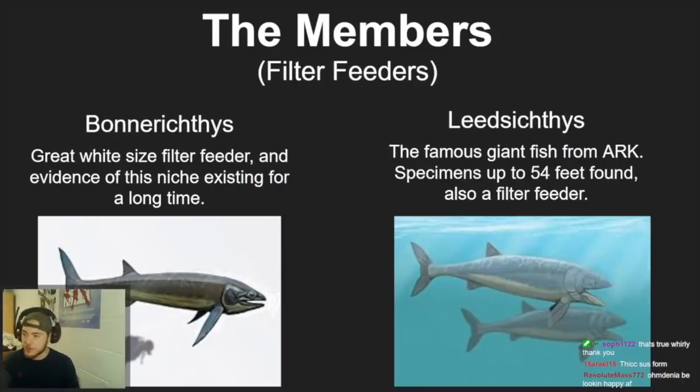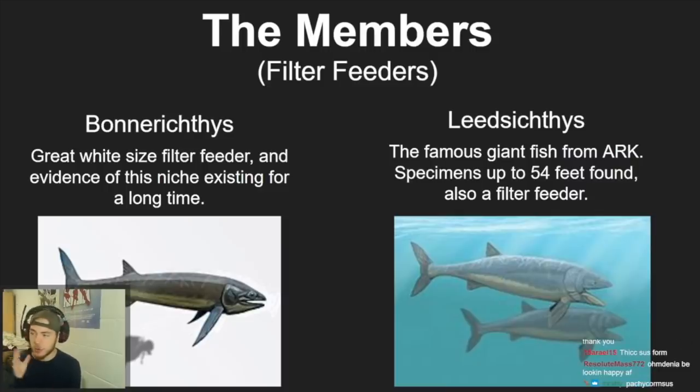Then you've got the filter feeders, and this might be interesting because some of you might not know this. There's the Bonnerichthys, which is a great white-sized filter feeder. So it's an absolutely massive filter feeder, and basically provided evidence that this niche has existed for a long time. Because nowadays we have whale sharks and basking sharks. The two largest fish are both filter feeders. So all the way back in these ancient periods, the largest fish were still filter feeders. So this niche of just being giant and filtering stuff out of the water has clearly existed for a really long time and has proved beneficial for a really long time.